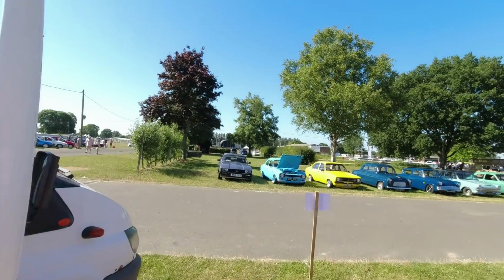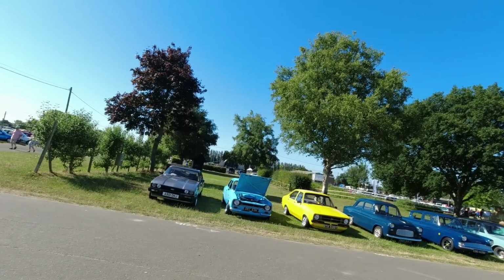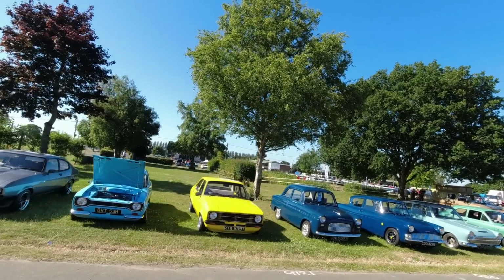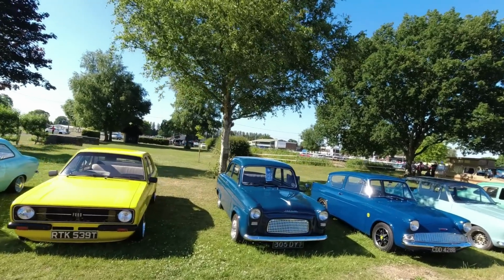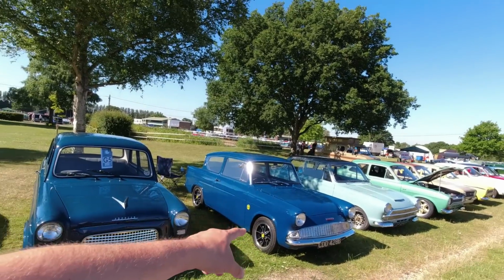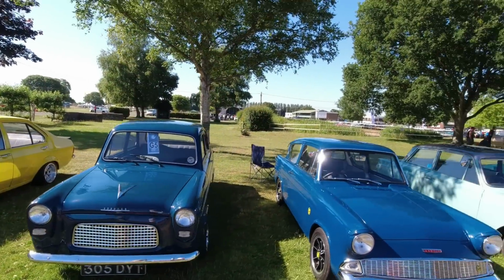Another lineup over here. Nice Capri Mark III, Mark 1 Escort, Mark 2 next to it, so you can see the changes. We've got a Ford Popular here. Ford Popular was the side valve engine still, but it was sold alongside the new Anglia when that first came out. So this was your entry-level poverty spec Ford.